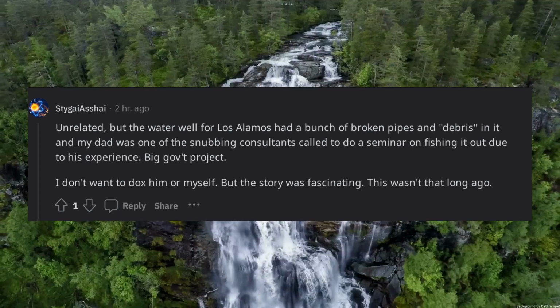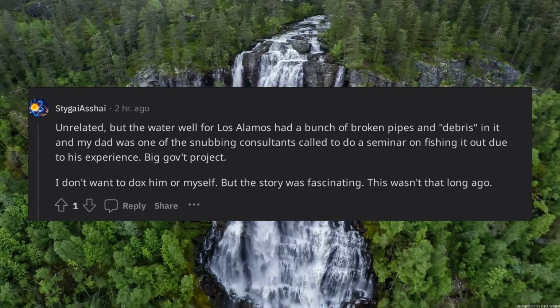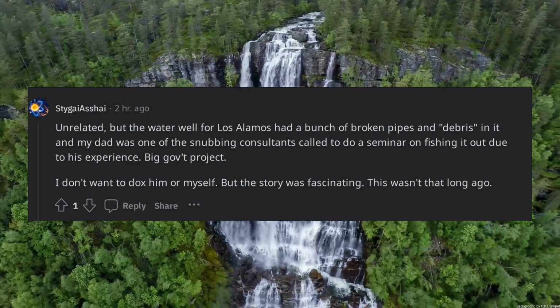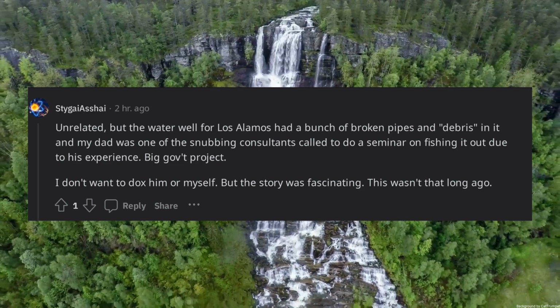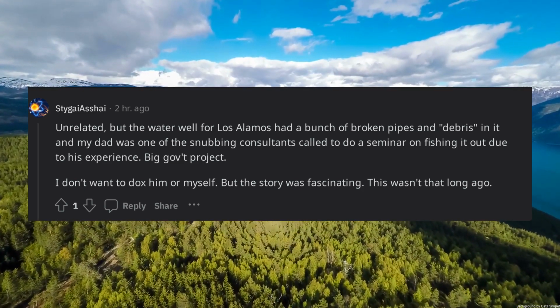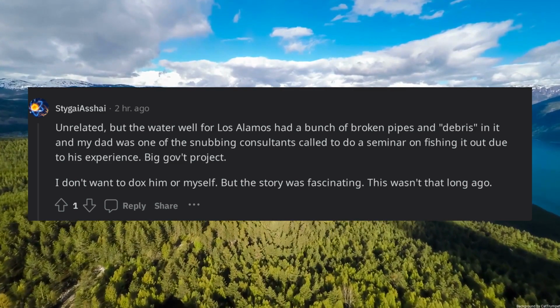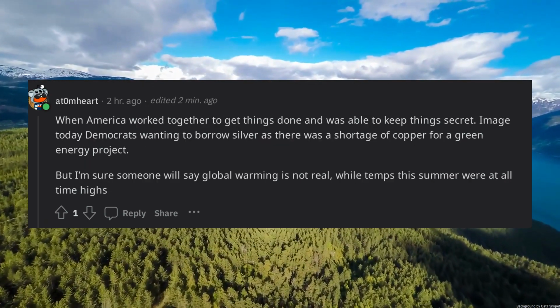Unrelated, but the water well for Los Alamos had a bunch of broken pipes and debris in it, and my dad was one of the snubbing consultants called to do a seminar on fishing it out due to his experience. Big government project. I don't want to dox him or myself. But the story was fascinating. This wasn't that long ago, when America worked together to get things done and was able to keep things secret.